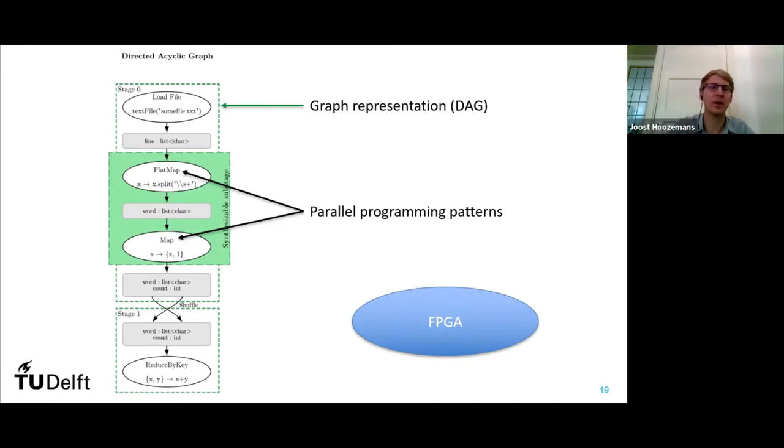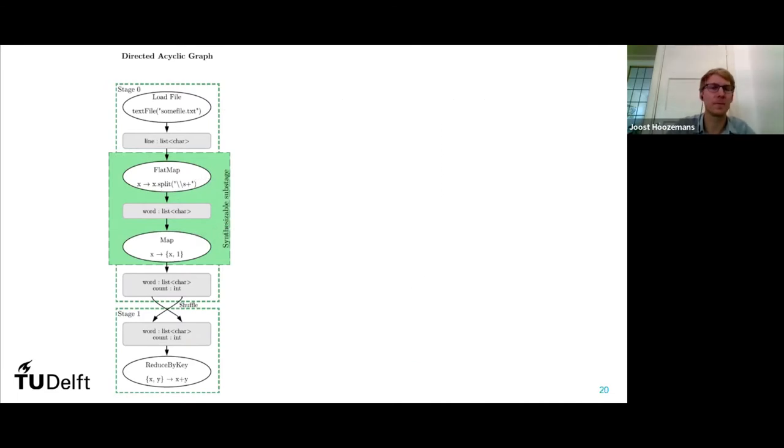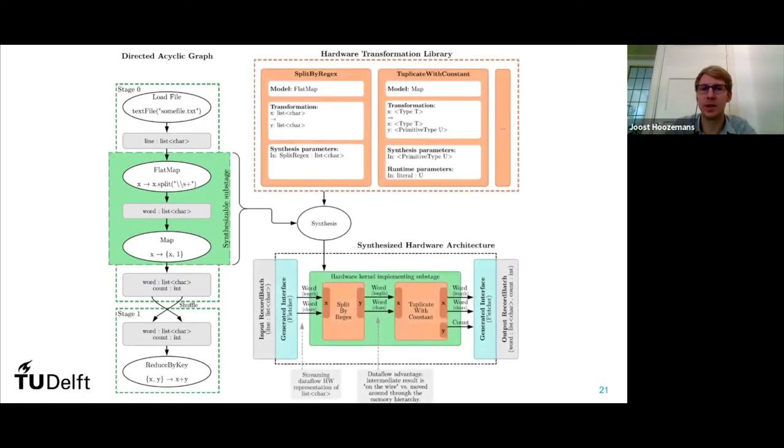For example, if we look at this graph and say, okay, maybe we can map these two operations that I've highlighted in green here to an FPGA. What would this look like? For example, you can say, I'll have a look in my library to see if there are any components that I already have, or maybe you can implement them, that are able to perform this transformation on FPGA. Then you can synthesize them to an FPGA, and then what you need is, of course, to interface that to your big data framework.